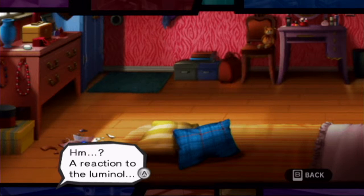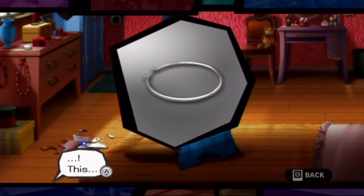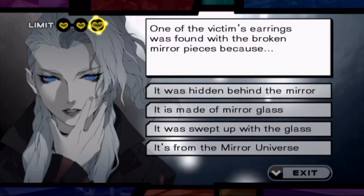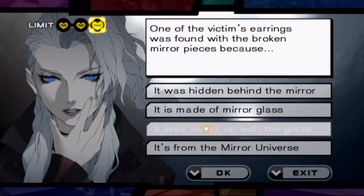A reaction to the luminol. Perhaps the... I'm still going with my idea that the parents are attacking her. Perhaps the parents smashed her face into the mirror? It seems there's something here that isn't part of the broken mirror. This. It's the same earring that the man who had found the body had stolen. Interesting, but what would this be doing here? They probably fell off in some sort of fight. It's made of mirror glass. It's from the mirror universe.